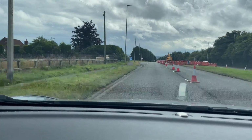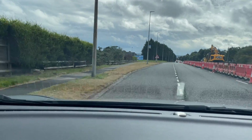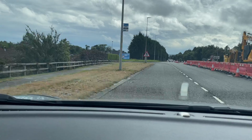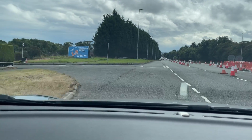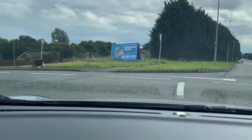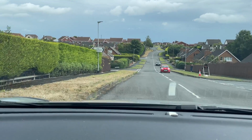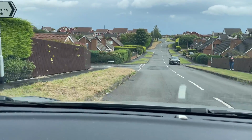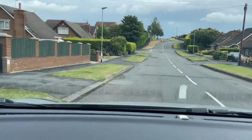You've got the off slip. Make sure you glide in, and we're going to be turning down to the left here. Now turn down into Beverly Heights. So we're in the 30 mile an hour area now. Beverly Heights is quite a busy area, so it is again just on the left.